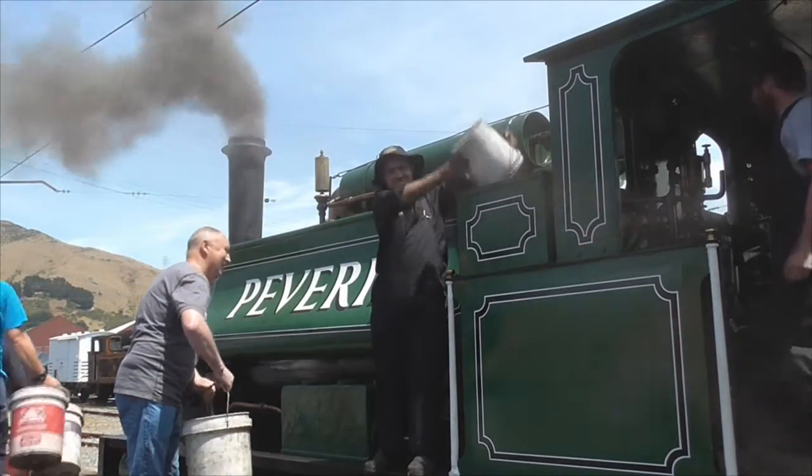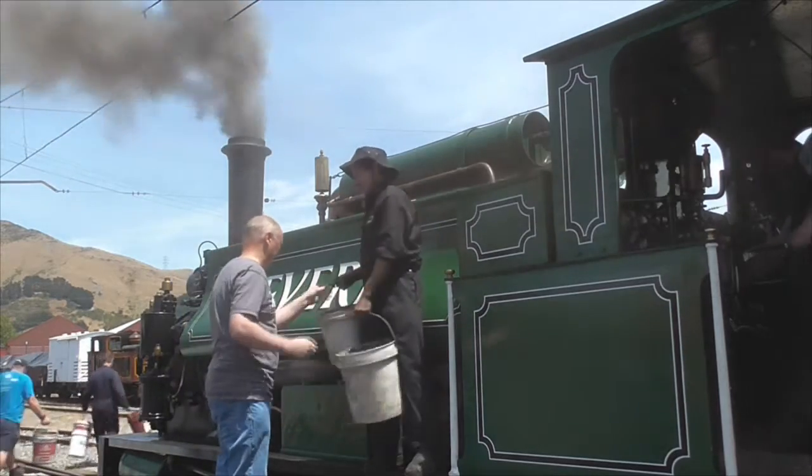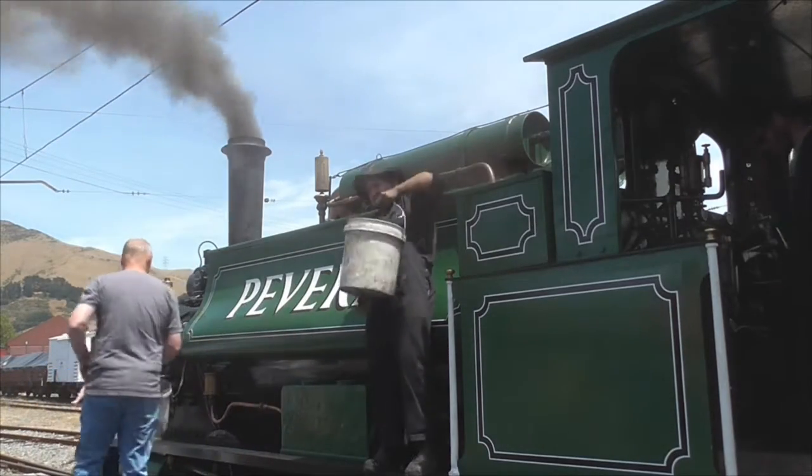An iron horse is a very coal-hungry machine. Members fill the bunker with West Coast coal before departing once again.